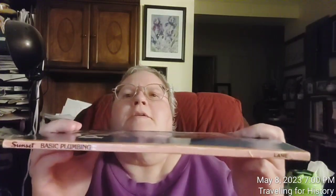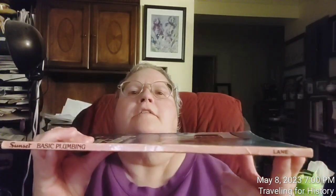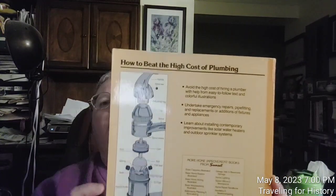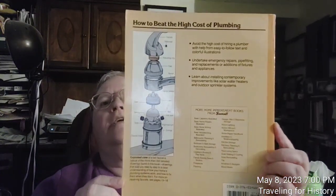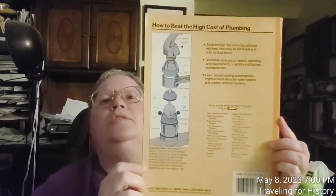This is what the spine looks like. And no worries, it was kind of hard to see this because of the glare. So Sunset Basic Plumbing over here, and Lane is the publisher. And the back cover says how to beat the high cost of plumbing. And no doubt it is expensive. But you know, you figure they have a lot of tools and all that.